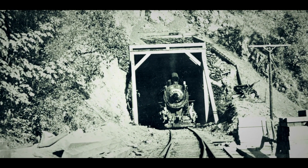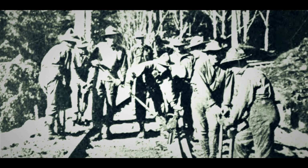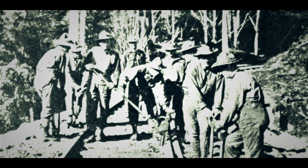Sitka spruce trees grow abundantly in the Olympics and were milled for construction of wood-framed World War I airplanes. The railroad was built by the U.S. Army spruce squadrons to aid in transport of the trees.